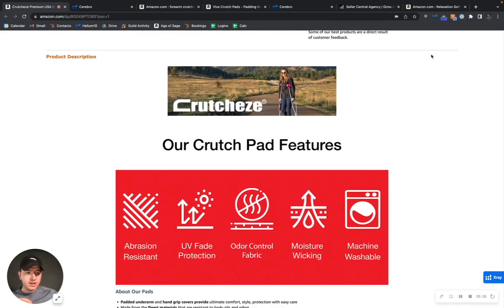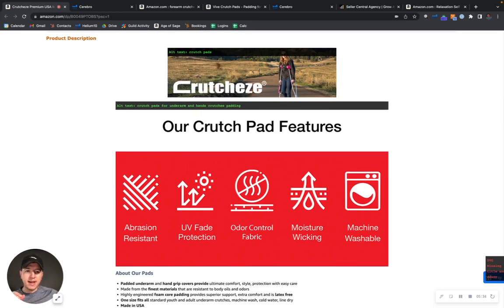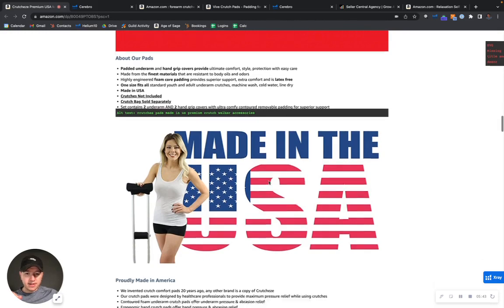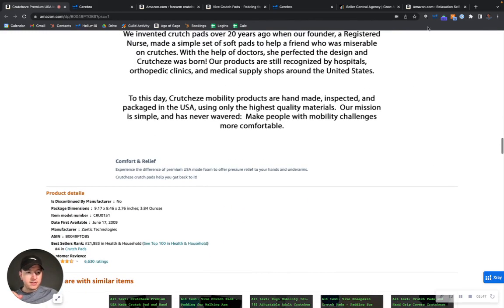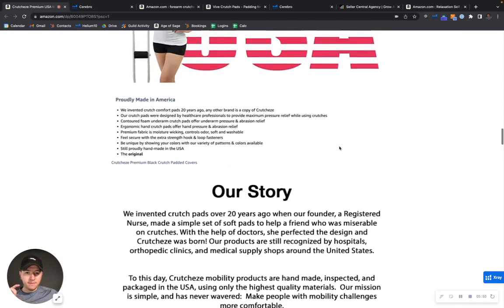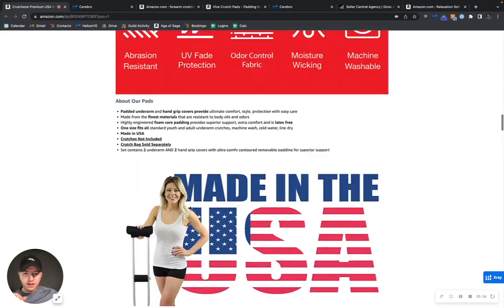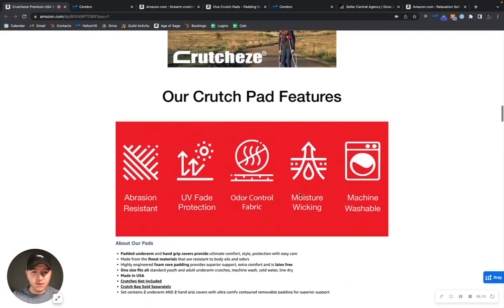So looking at your A plus content, let me take a look at your alt text here. Crutch pads, yeah, you can have up to 100 characters of alt text on every single image. And right now you're not taking advantage of that. You're doing some here, but not taking full advantage of it. You're doing some of it here as well. So you definitely want to focus on the alt text. I like the fact that you have some words here because we recommend anywhere between 500 to 1,000 words on your A plus content. That's normally what we recommend.